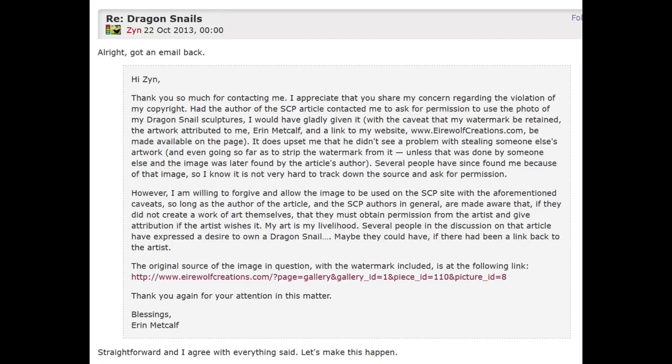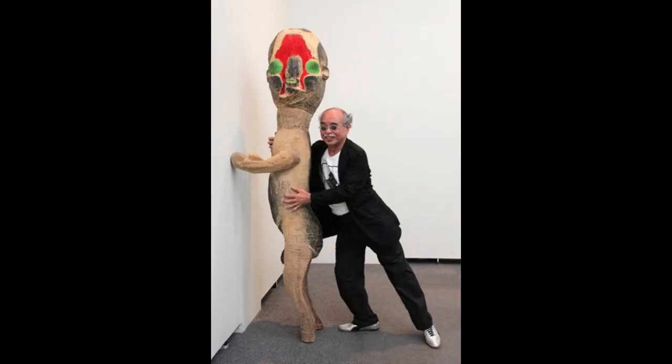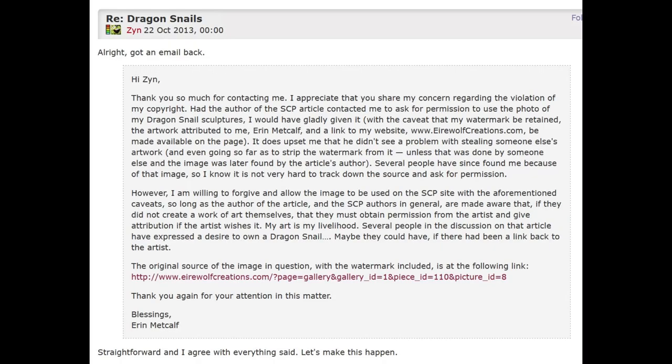An agreement was reached that the image could stay on the site despite being pirated and despite not being Creative Commons compliant, due to the artist's belated, albeit begrudging, permission. Sounds familiar? Anyway, the artist wrote, "I am willing to forgive and allow the image to be used, so long as the author of the article and the SCP authors in general are made aware of that. If they did not create a work of art themselves, that they must obtain permission from the artist and give attribution if the artist wishes it. My art is my livelihood."